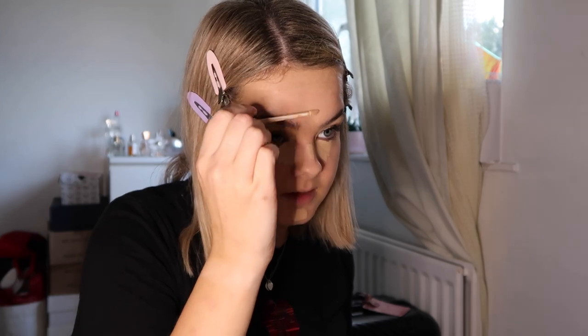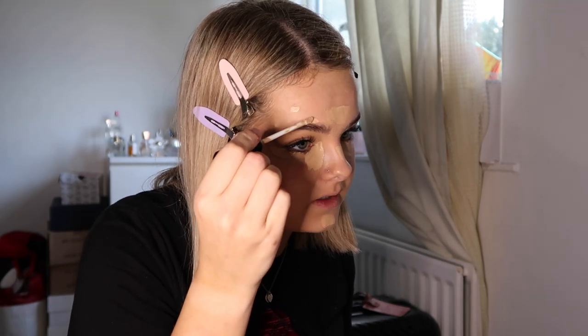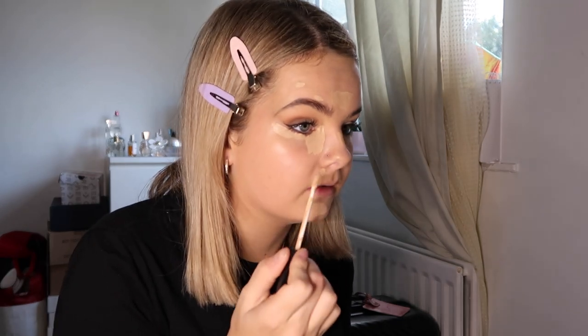I'm just putting that in all the places I want to highlight. Also up here, you see that foundation has covered like the majority of these spots. They're not active, by the way. They are dried out, so I can use my concealer brush on them, and then I'm just going to tap that all out.